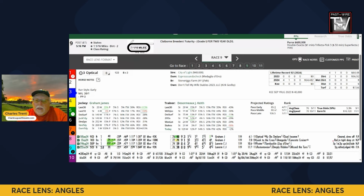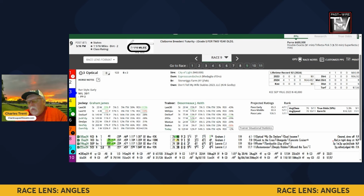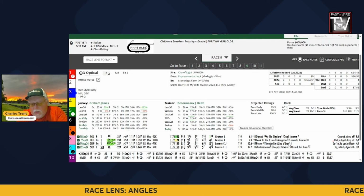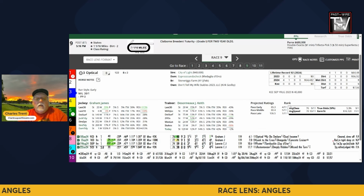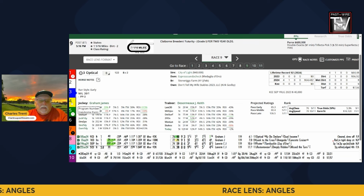Look at his early pace, 85, 80, then a 106 at the end. So if they could save a little energy, this horse could give a nice kick at the end. Is this horse a top player? I don't think so. I think, if anything, bottom of the exotics. But for me, I am personally going to pass on this horse, even though I do like Keith DeSormo as the trainer. He's from California.